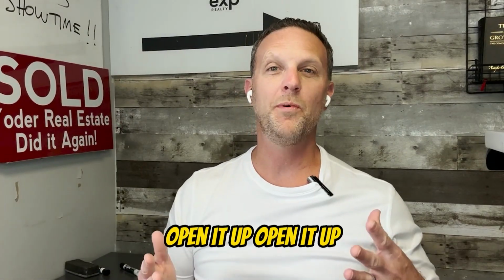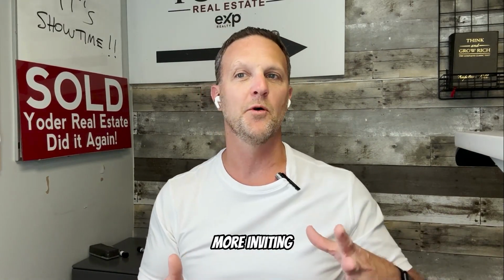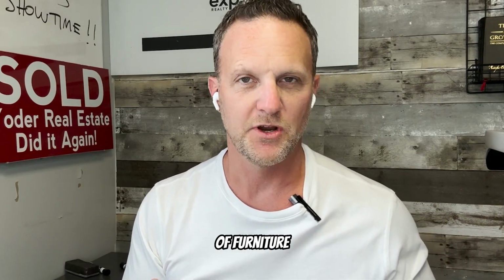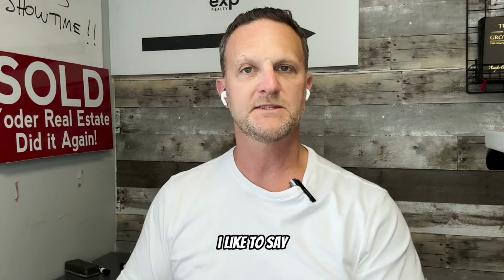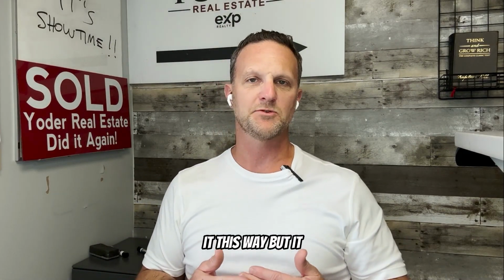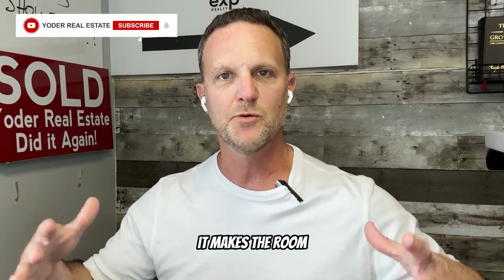Number 7, open it up. Open it up. Rearrange the furniture to make the room more inviting and to remove bigger pieces of furniture. Oftentimes we'll walk into a home and they'll have one of those sectional sofas, and the L wraps right in front of the main walkway. I like to say it's stopping forward momentum. You don't think about it this way, but it feels congested. It feels tight. It makes the room feel smaller.